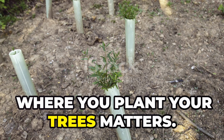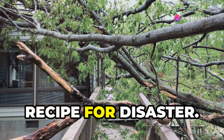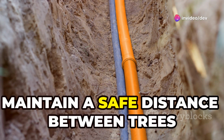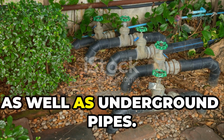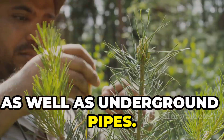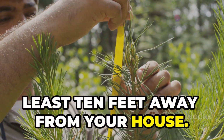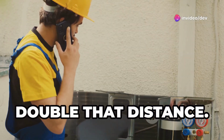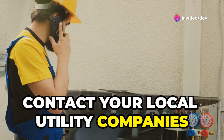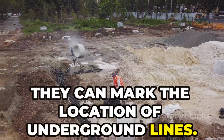Where you plant your trees matters. Planting too close to your house is a recipe for disaster. Maintain a safe distance between trees and your home's foundation, as well as underground pipes. A good rule of thumb is to plant trees at least 10 feet away from your house. For larger trees, double that distance. Contact your local utility companies before planting. They can mark the location of underground lines.